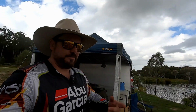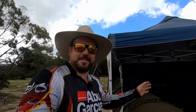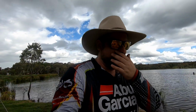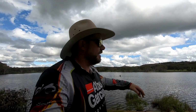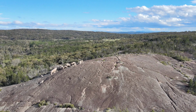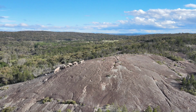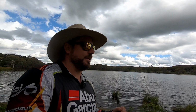Hey Marge, the rains are here. So super quick setup to get this up, and the amount of time I've got before it starts hammering down with rain. Now, in the distance, you may or may not be able to see because it's so cloudy, I don't know if the camera will see it, you've got a great big granite rock up there, and it does have a name. I'll tell you when I get there, but we're going to try and check that out this afternoon, do a massive run around the grounds here, let you guys know what's here.